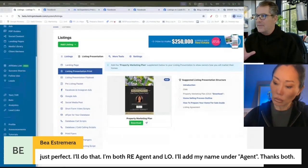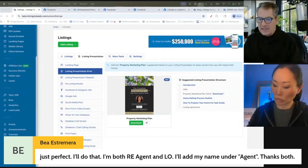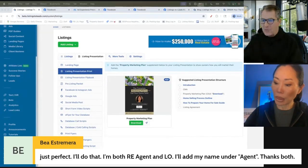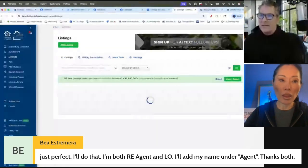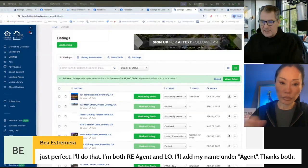They're not having to defend their commission when the seller says, how are you going to mark up my home? Hands down, unlike anything else. Every single week, an agent is telling us how they're winning listings easier than ever.